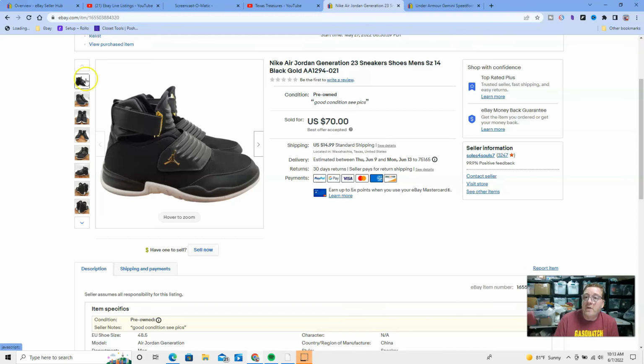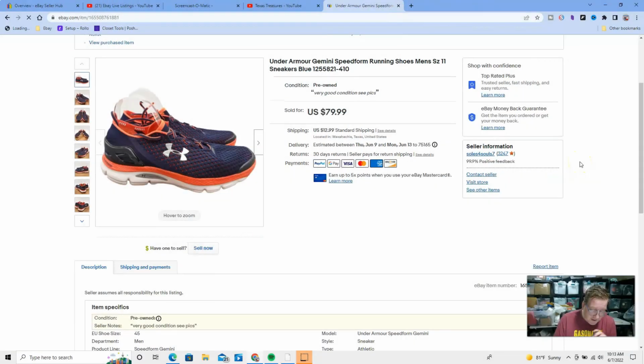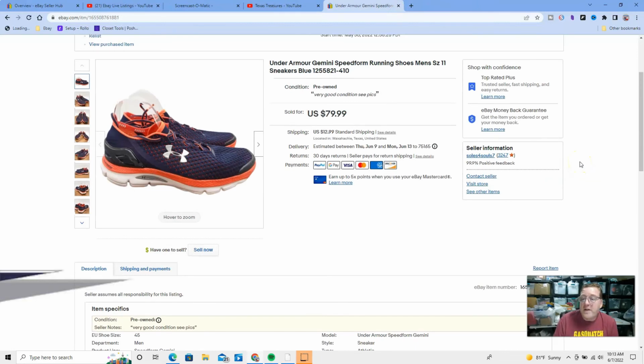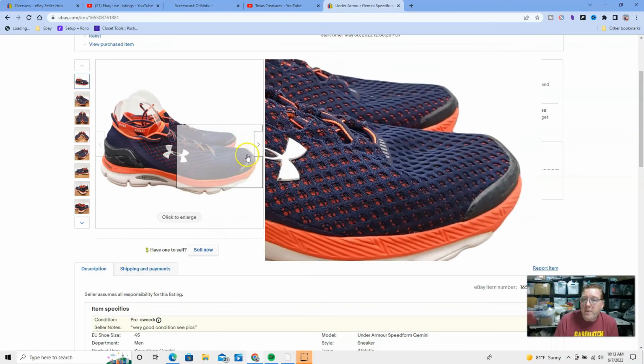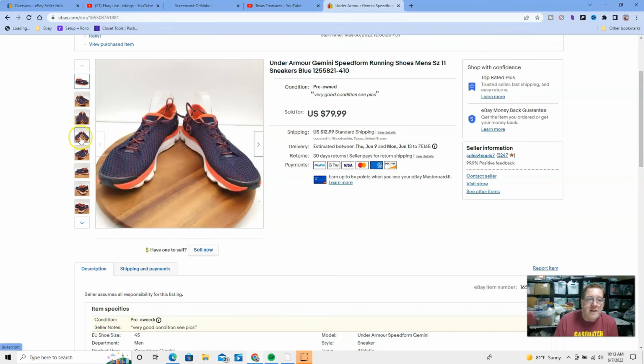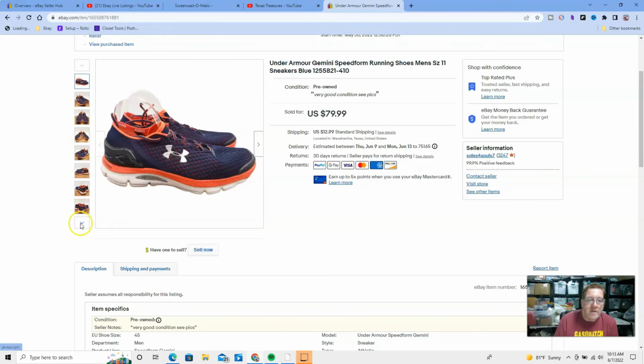All right, next up, our best sell of the week. Thanks for sticking around. Our number one sell of the week is actually an international order. These shipped off to Brazil. A pair of Under Armour Gemini Speedform running shoes, men's size 11. A lot of people kind of pass on the Under Armour, but these were in very good condition.